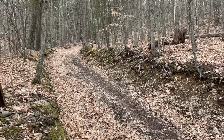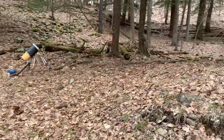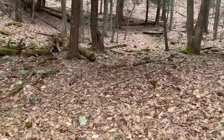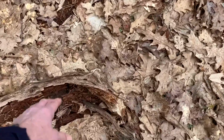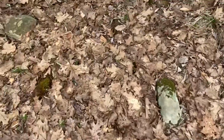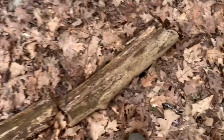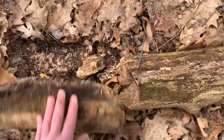To a place where I know there are at least two or three different species. Okay, here's a good spot. Lots of debris to look under. So we'll just search around here a little bit, see what we find. We found a salamander right away. We're not finding him up here.